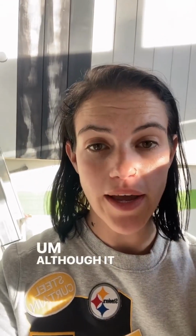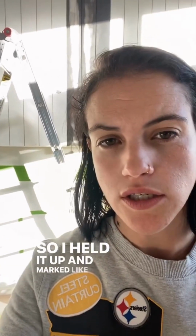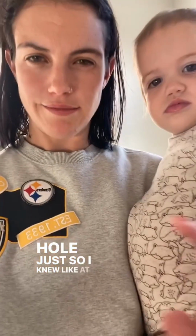I held the shiplap up there, pressed it against the pipe, and it made an imprint of the circle. Although it was bouncing around, so it had a bunch of circles on it. So I held it up and marked the top and the bottom of the hole, just so I knew at least kind of where the hole was.